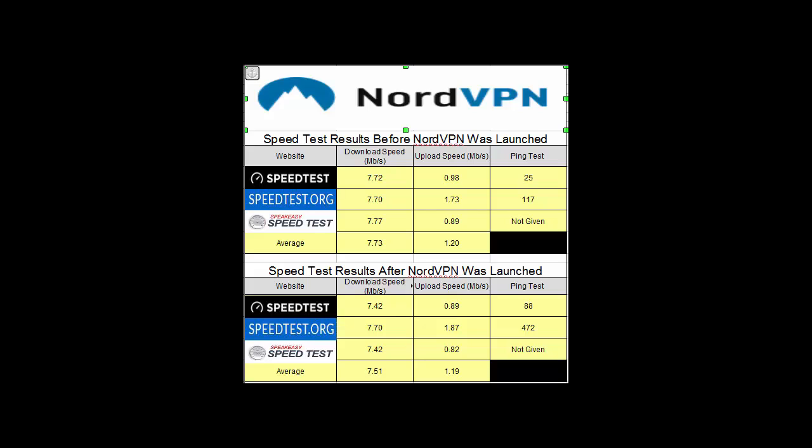So our download speed prior to NordVPN launching, on average, was 7.73 megabits per second, and our upload speed was 1.20 megabits per second. After NordVPN was launched, our average download speed was 7.51 megabits per second, and an upload speed of 1.19 megabits per second. So we had a very small decrease of 0.22 megabits per second between the download speeds before and after NordVPN was launched, and then a negligible difference in our upload speeds, 0.01 megabits per second.